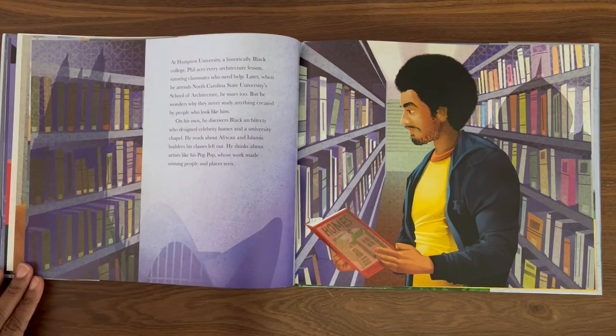At Hampton University, a historically Black college, Phil aces every architecture lesson, tutoring classmates who need help. Later, when he attends North Carolina State University's School of Architecture, he soars too. But he wonders why they never study anything created by people who look like him. On his own, he discovers Black architects who design celebrity homes and a university chapel. He reads about African and Islamic builders his classes left out. He thinks about artists like his pop-pop, whose work made unsung people and places seen.